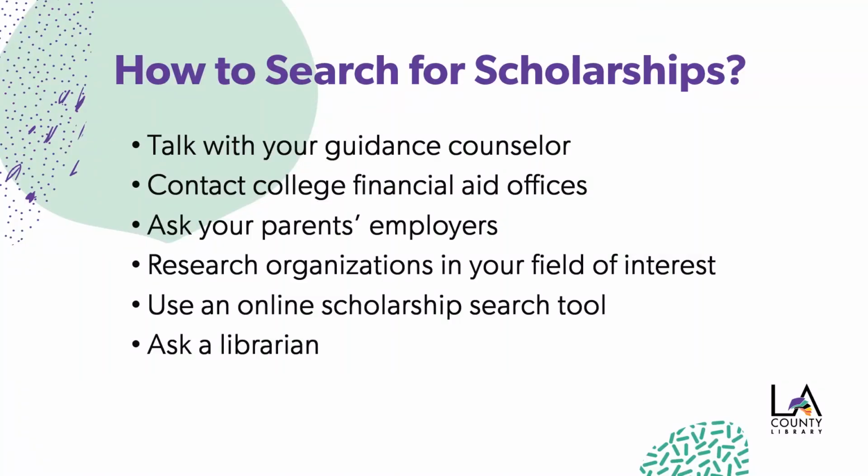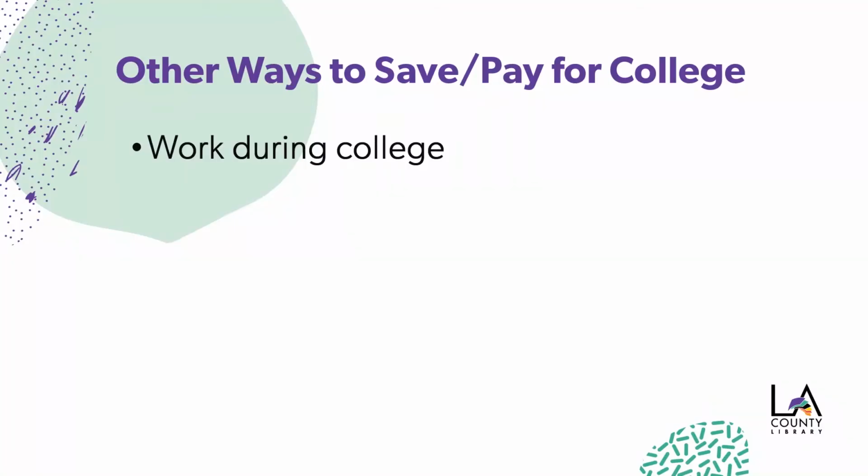Ask a librarian. We have 85 LA County Library locations and we are ready to help you find any resources that you may be searching for. Some other ways to save and pay for college are work during college. Work 20 hours a week and you'll still have plenty of time to study and socialize. And if you don't go to summer school, try to get a full-time seasonal job to earn more income.